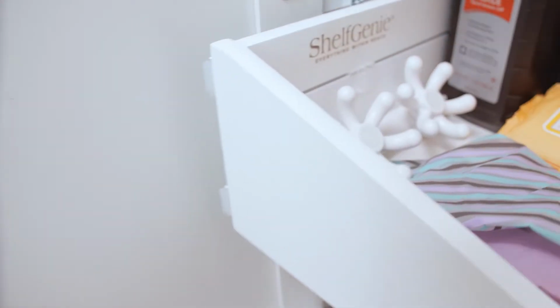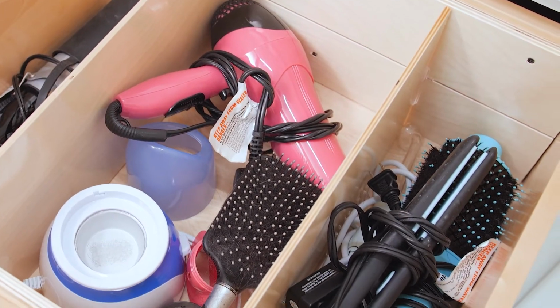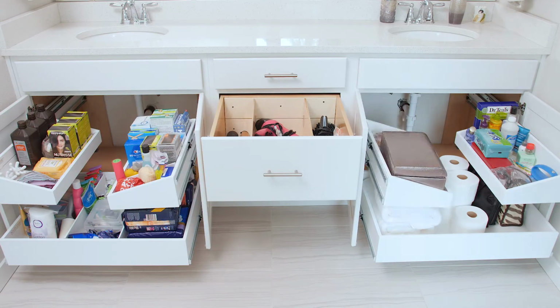So I'll show you what I did with the bathroom. It's just clean, which is what I wanted. I just wanted a clean counter without all the products, and this accomplished that. Like you said, it just looks like things are so easy to get to. Yeah, I love it. Thank you. You're welcome.